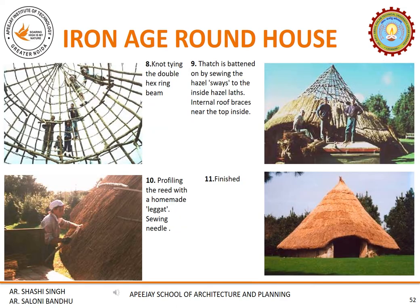The 8th step involves the knot tying of the double hex ring beam. In the 9th image, it shows the step in which the thatch is battened on by sewing the hazel sways to the inside hazel lath. The 10th step involves profiling the reed with a homemade sewing machine called a leggett. The 11th image finally shows the finished roundhouse.